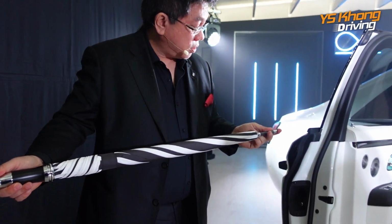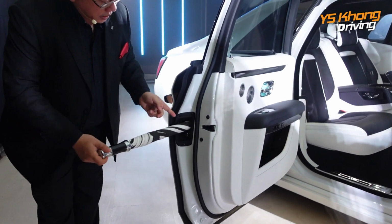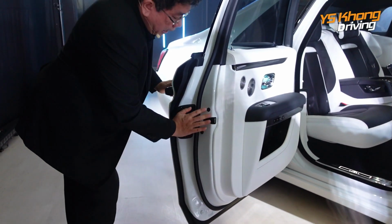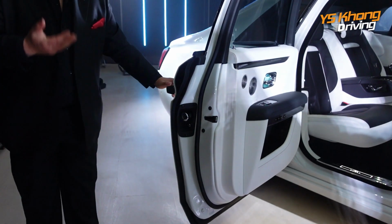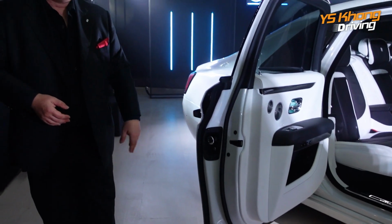And as another bit of detail, because Rolls-Royce always thinks about the detail, when you put this back in, this has a hole, an air channel. As you're going along, it will dry the umbrella by itself. That is the point when you talk about Rolls-Royce, it's the little details altogether that count.